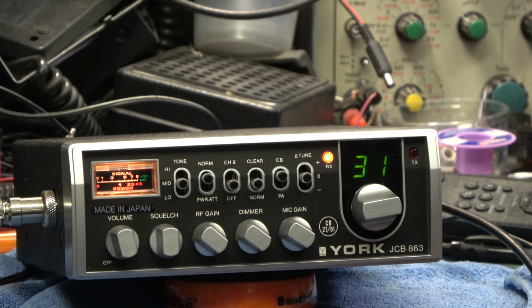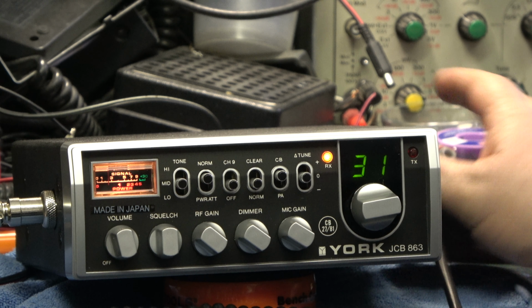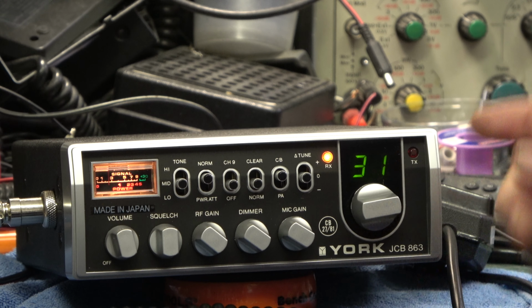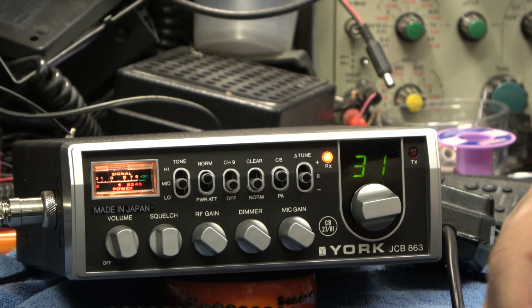Right, well, as expected, that worked very well. We'll go over to our base station, which uses exactly the same innards, Cybernet 134, and see what it sounds like. I'll also put that factory original mic on for comparison.